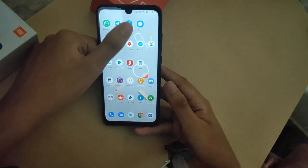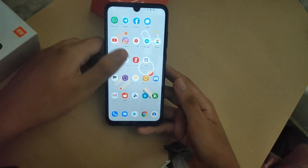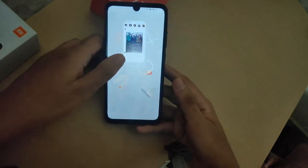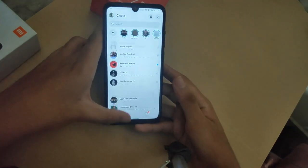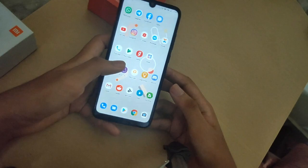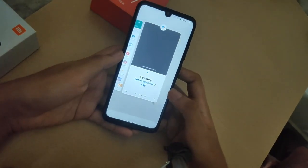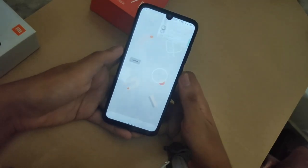Now let's open the apps which we opened earlier. You can see that everything is just working fine, but Signal I didn't open, and every app is in the RAM itself. I have the 4GB 64GB variant, if you don't know. It's just fine and no issues whatsoever.